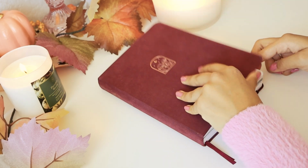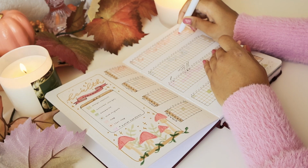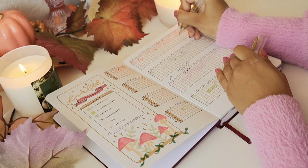I'm starting out the video with my bullet journal update. So it is the end of the month now, the very end of September, so I'm going to go ahead and fill in all of my spreads and trackers. The last of my mushroom theme, which is a little sad, but I am excited about my October theme as well.